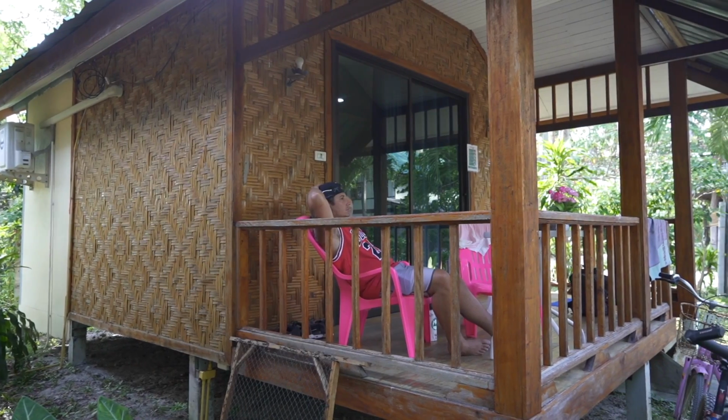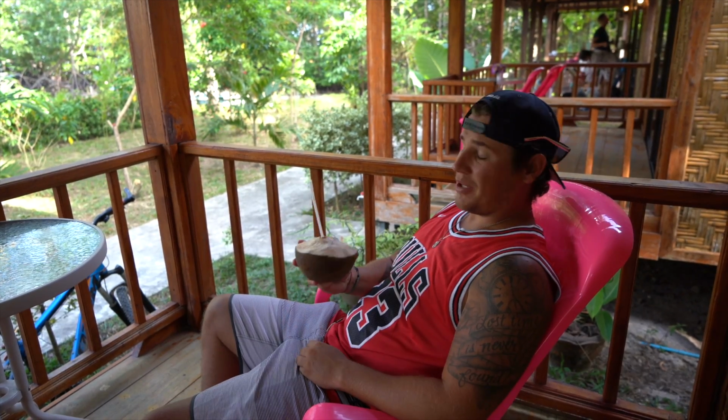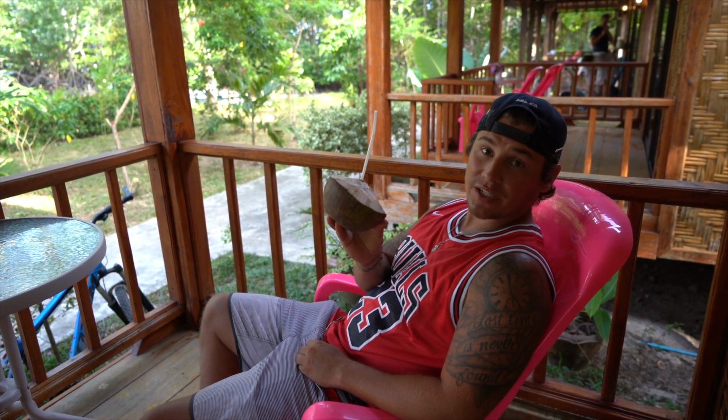If you're in need of a budget accommodation, we highly recommend the Happy Time Bungalows. It's a private bungalow with your own bathroom, shower, and air conditioning, only for about $23 a night. And after taking a tour or hanging out on the beach, you can just sit back and relax and enjoy the peace and quiet. Plus, they were so nice, they brought us drinks both days we've been here so far.